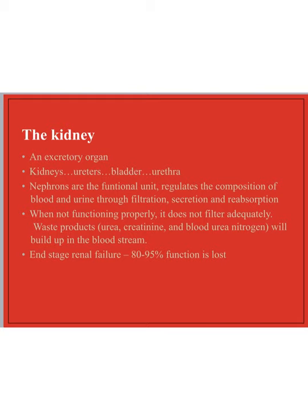The kidney, as we were saying, is an excretory organ, so it gets rid of all the different wastes. The kidneys have ureters, and then the bladder and urethra. When the blood comes in, it filters things out, and then it exits the body in the form of urine. Urine gets rid of excess water and waste that would have been cleaned out through the kidney.